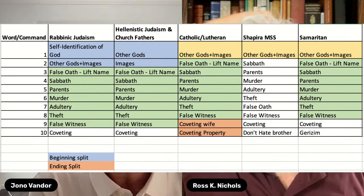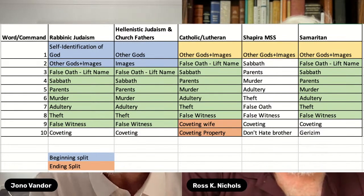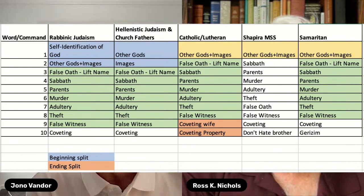I see. Okay, so the rabbinic and Hellenistic Judaism divide the first one into two. Well, in a slightly different way, Ross. I'm looking at it here. Yeah, the self-identification of God: I am the Lord your God who brought you out of Egypt, right? As the first word.